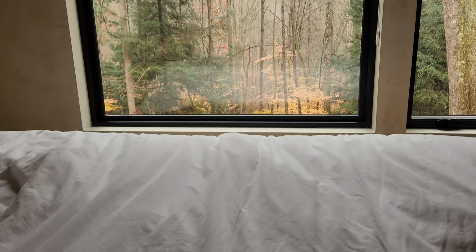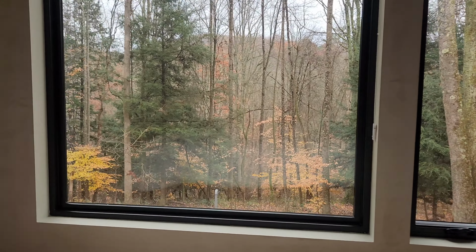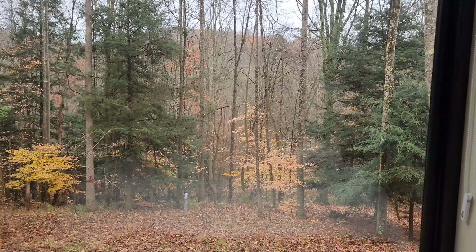What's really cool is when we wake up, this is our view. We're literally in the woods.